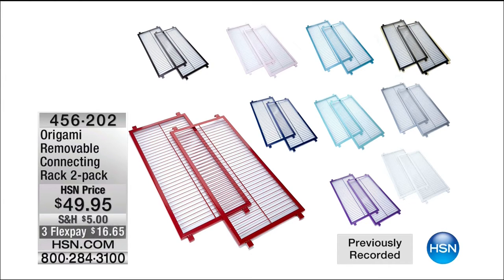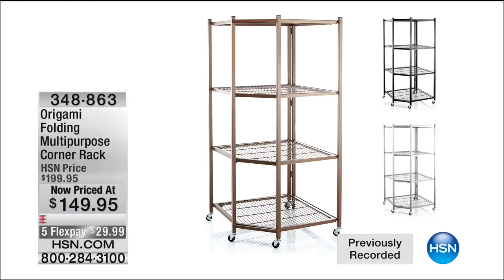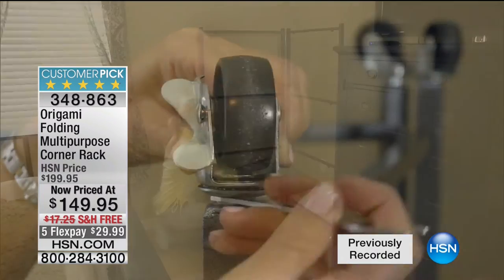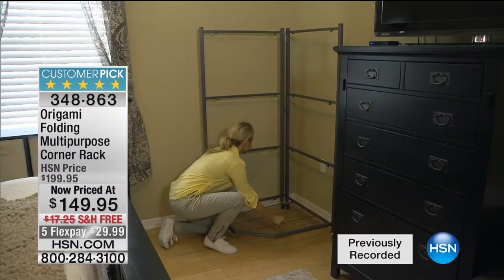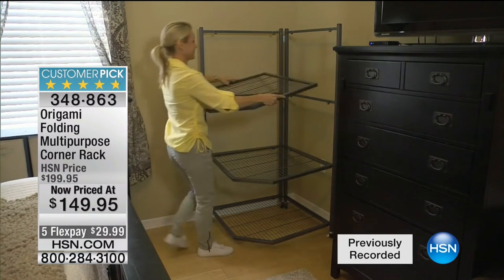Next hour, we're going to talk about the corner racks. I'm told they're very popular already. It looks amazing, like a $1,000 entertainment center, and you're spending so little. They're really nicely priced. We don't have a lot, but we do have them available at $149. They're $50 off with free shipping tonight. We'll talk details about that customer pick next hour.